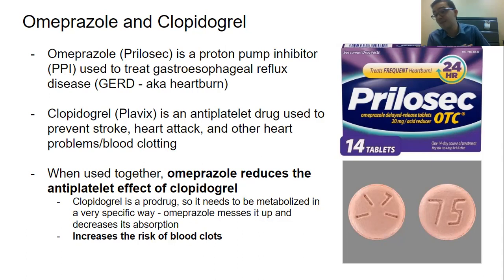And normally, if you're on prescription omeprazole and clopidogrel, this is avoided. The doctor knows that you're taking Plavix, so he's not going to put you on omeprazole. However, Prilosec does come over the counter. So that's why it's very, very important to realize that if you see this in a medication profile, a red flag should go up if you see both omeprazole and Plavix or clopidogrel on the same profile. I should also point out that not all of the PPIs mess up clopidogrel and its action in the same way. So there are alternatives for treating GERD as well.